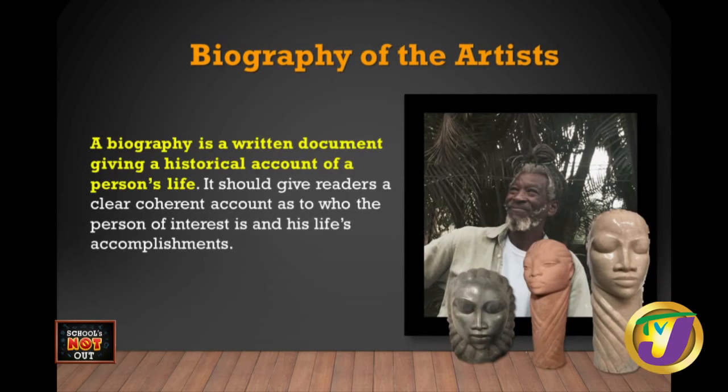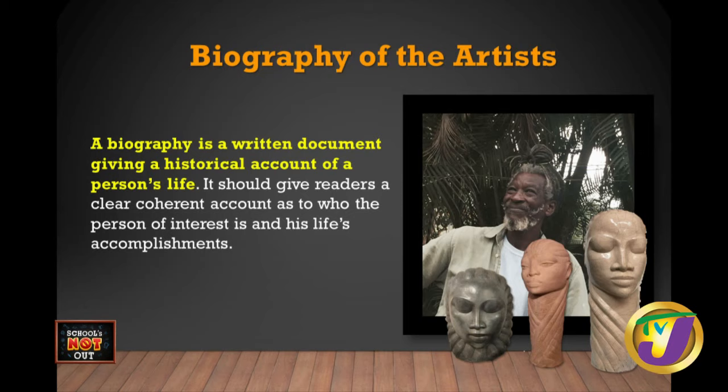Now, the other aspect of the journal that we'll be looking at is the biography of the artist. So far, we looked at the artist statement, your statement, then we looked at your exploration of the expressive forms. And now we're going to be looking at the artist that you would have selected to, for want of a better word, hold your hand and bring you into the realm of artistic creation and possibly out there in the industry.